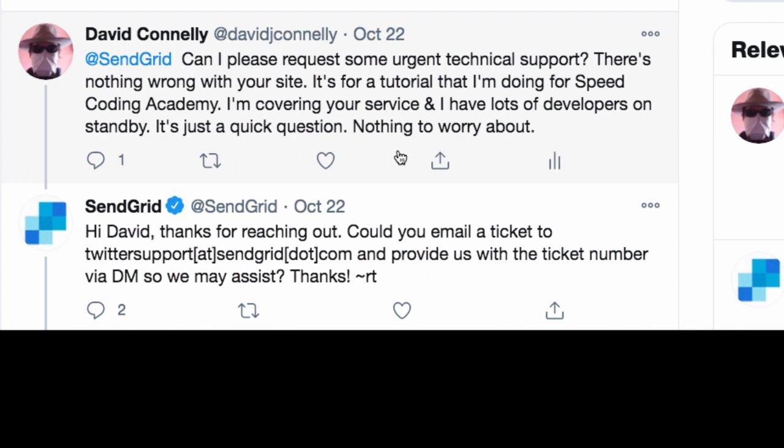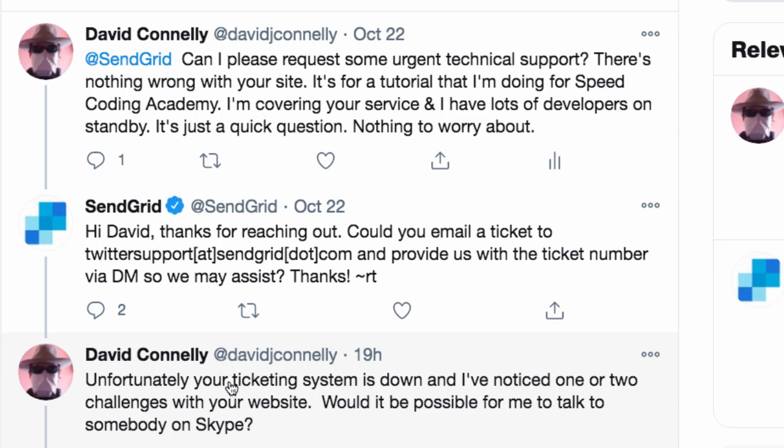But not SendGrid. They send you down the rabbit hole or through the sheep dip, whatever you want to call it, and they send you to the ticket system. And it does not matter what you say to them. I says, look, unfortunately, your ticketing system is down. That was the 404 page, right? Folks, there is no ticket at this point. There is no ticket. It's a 404. I said, I've noticed one or two challenges. Would it be possible for me to talk to somebody on Skype?